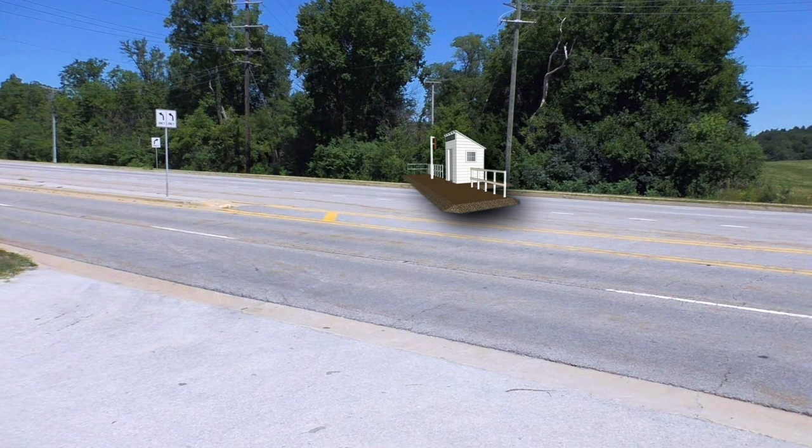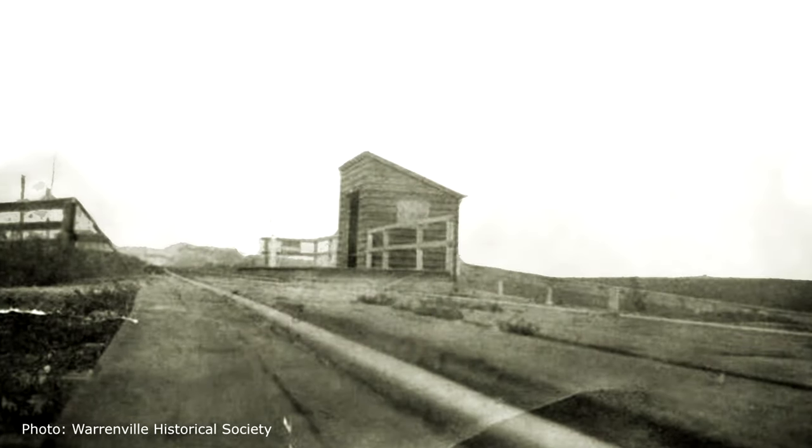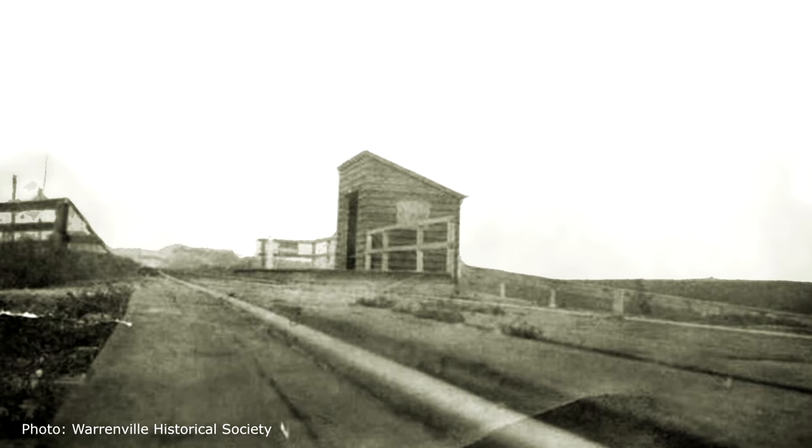And so the station would have been located somewhere about right over there and just off the road. Winfield Road has been widened significantly since the trackway has been here. So it would have been just off the road, perhaps on the sidewalk, where the sidewalk's located today.